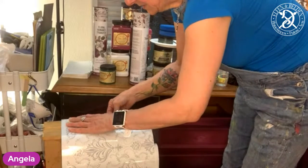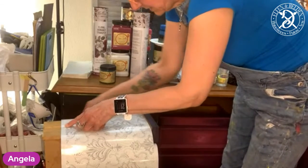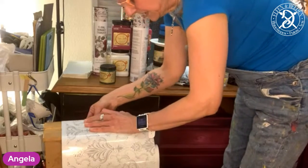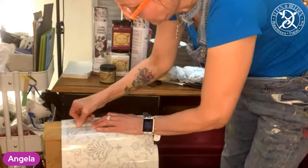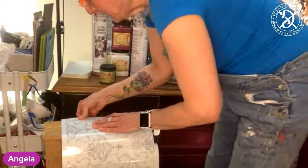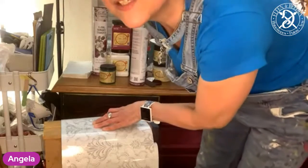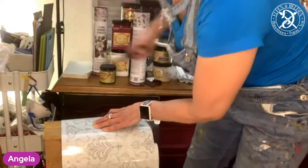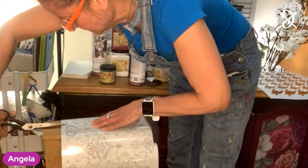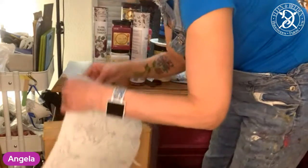So now I'm just marking myself, because I don't want to waste any of the transfer, so that it slightly overlaps. I've got a little bit of, in German you say meat, there's a little bit of a hangover there. I don't know if I said that correctly, if that makes any sense. So I'm just marking it here with my scissors. You can mark it with a pen. That's where I'm going to do my first cut.